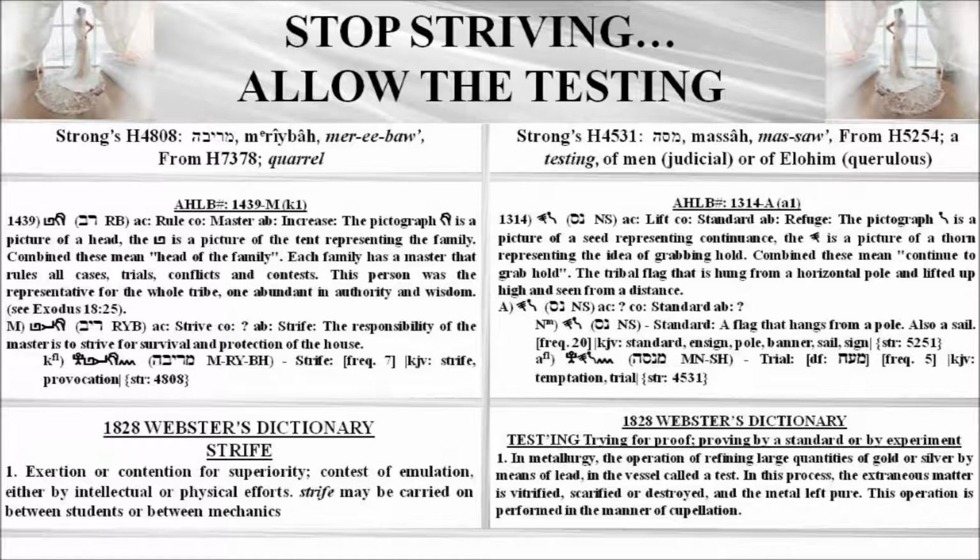Looking in the 1828, we see strife is exertion or contention for superiority, contest of emulation, either by intellectual or physical efforts. Strife may be carried on between students or between mechanics. So we see there was a contention over who was superior, who was telling the truth. Were the giants superior, or was Yah superior?